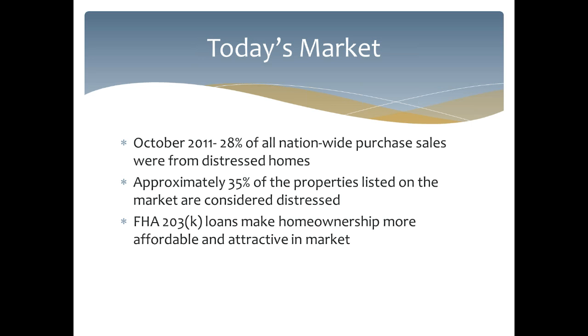By learning this product and working with a lender that has good experience with this, you can certainly do more business. These FHA loans make home ownership more affordable and attractive in the marketplace. Like I said, regarding credit, you don't have to learn anything more. The credit package is going to be exactly the same. You just need to learn a little bit more regarding documentation, max loan amounts, property eligibility, and so forth, the things that we're going to discuss today.